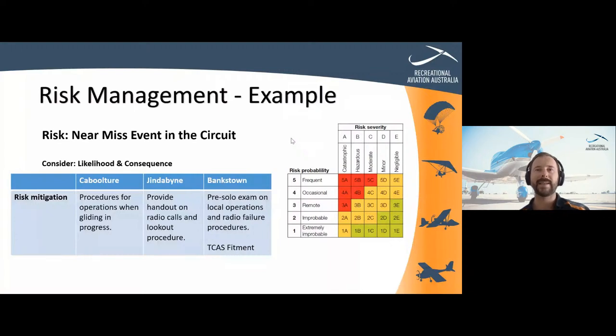And then again, at Bankstown, where you've got a control tower, you've got a lot of operations. Now, a control tower can also lower the risk in terms of a near miss event. However, if you've got parallel operations, you're going to really need to enforce the importance of not overshooting the center line when turning on to final, to potentially put your aircraft in conflict with another aircraft. And you might also want to consider something like TCAS fitment to really manage that risk, not only for yourselves, but having visibility of you to other aircraft.